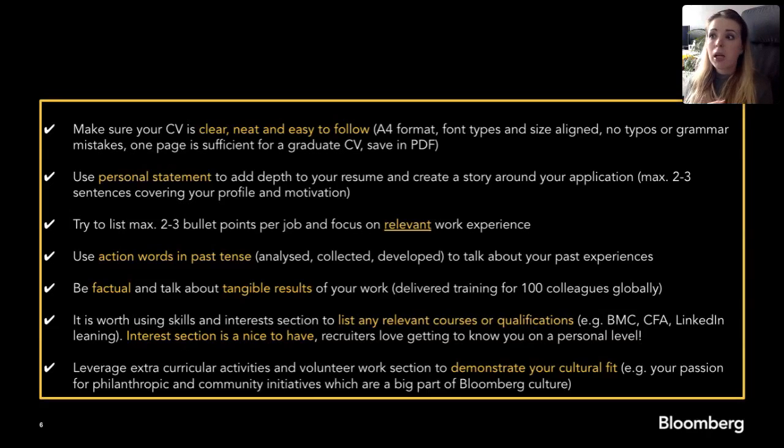So again, you might have done your Duke of Edinburgh Award. That is going to demonstrate some problem solving, some collaboration skills. Maybe you have done some charity projects or some charity work. Again, it will show your care for corporate responsibility, sustainability, and charity work. So try to be very strategic about it and try to include it in your CV if you can.